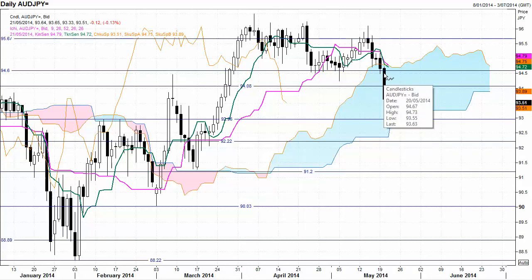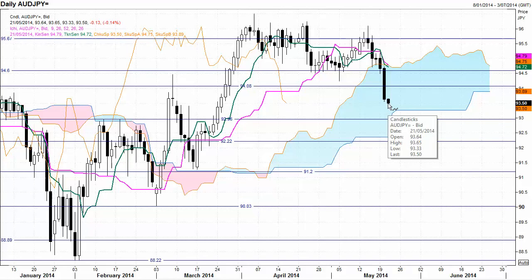This is a rather large and volatile trading day that we have seen completed today, with the seller strongly in control and strongly committed. So it wouldn't surprise to see a small body candle starting to form now, and even perhaps the buyers start to come back in, but we should see some resistance around the 94.08 level.